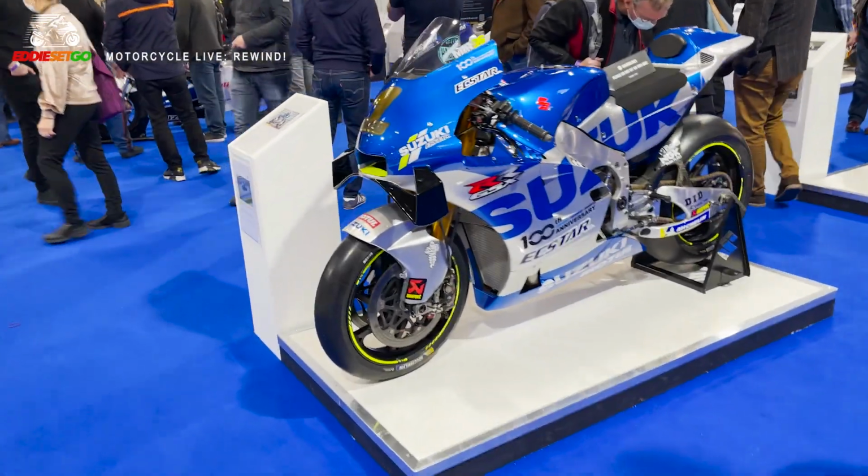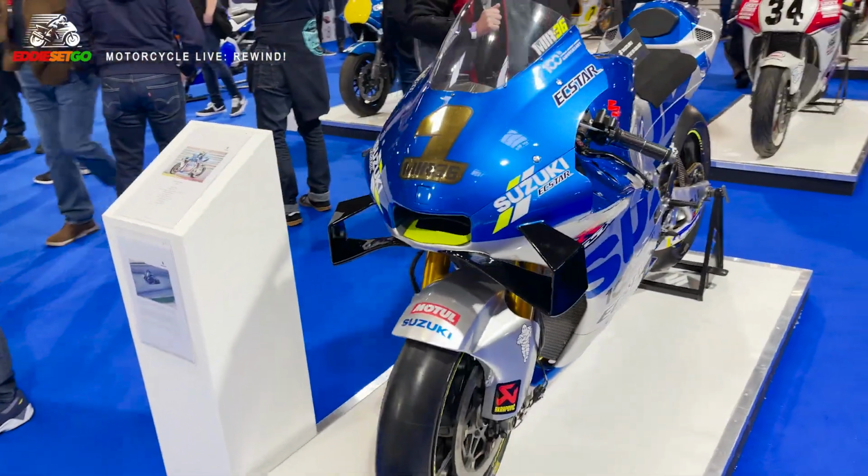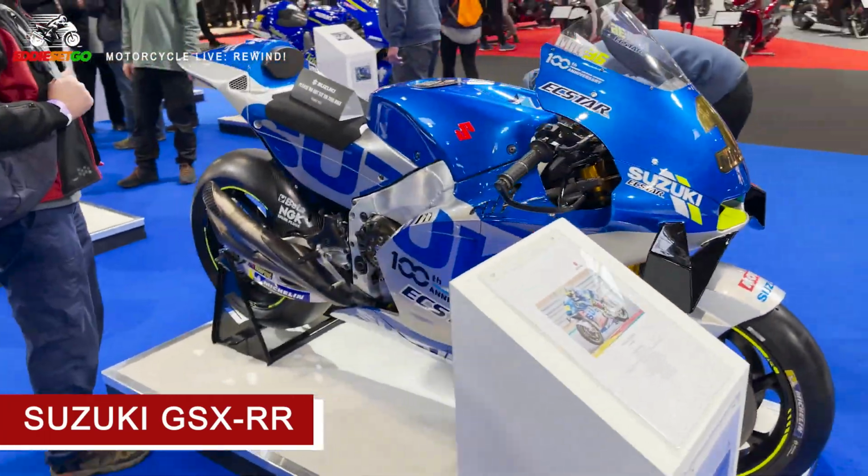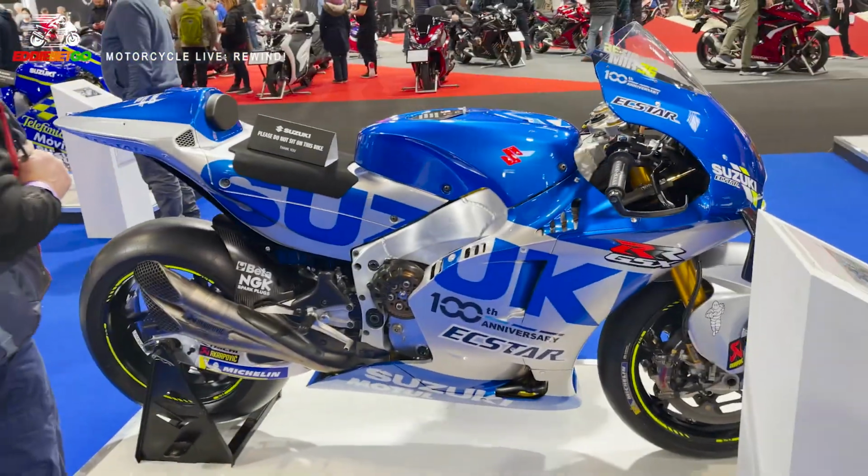Quick plug to the MotoGP series and Joan Mir's championship winning Suzuki. Look at that.